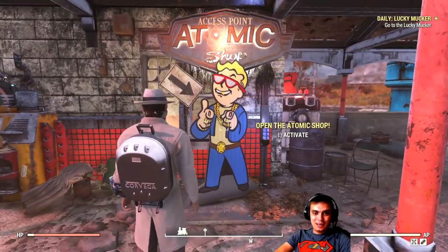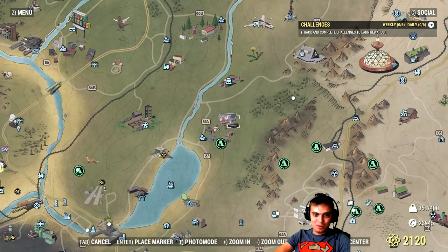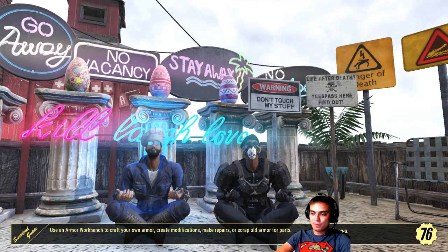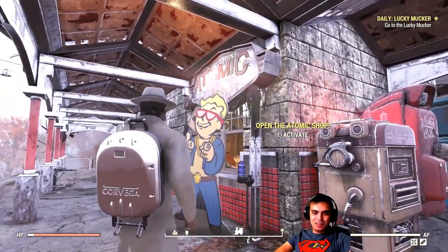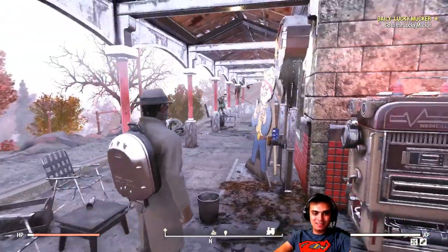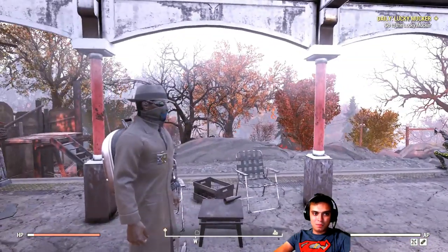Alright, so we now have the Atom Shop access point. I wonder if it's on all stations. Actually, you know what? Let's check it out, just out of curiosity. Salton Station, let's go. Boom! And yes, they did. They added the Atom Shop on each station. Great! I thought I crashed, but I didn't. Alright, cool. Is it me or is the world a little bit weird?